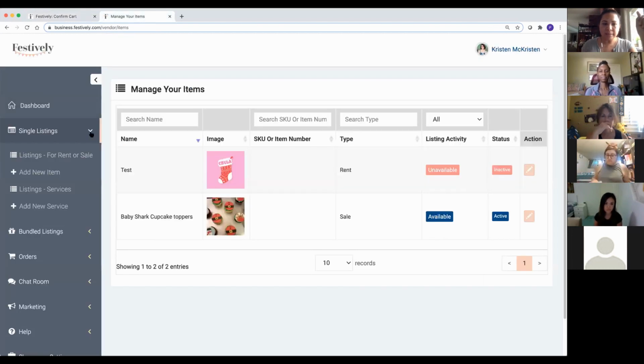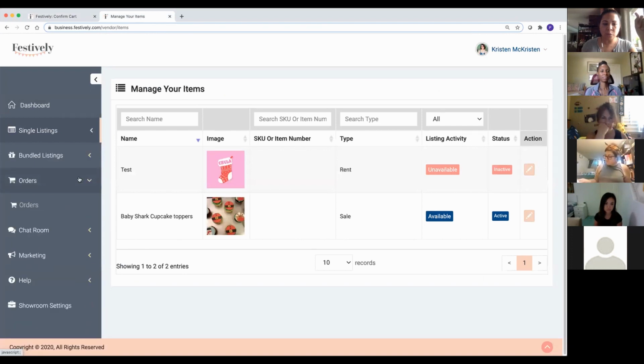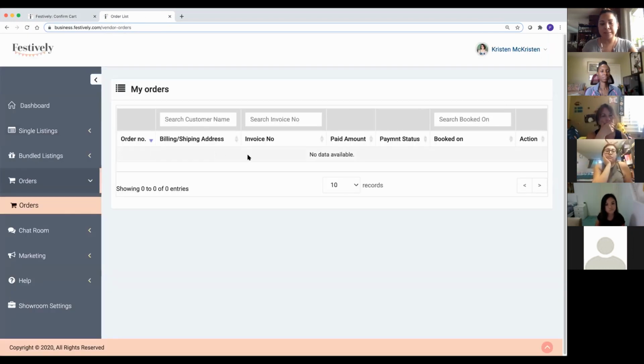Back on the back end, when someone places an order, you'll go here in the left column and under Orders, you'll see which orders have been placed. As we mentioned, you'll receive an email letting you know that the order has been placed. The customer will receive an email with an invoice, actually, so that they can print that and use it however they'd like. And also under Orders, when you receive an order, there's an area that allows you to add more details to the invoice.